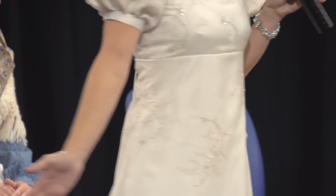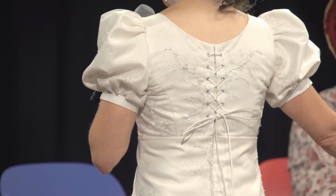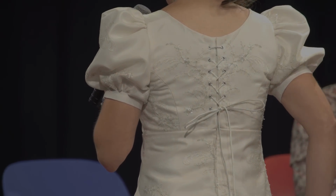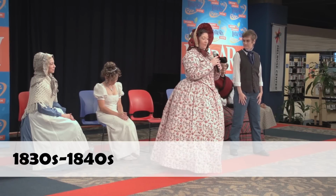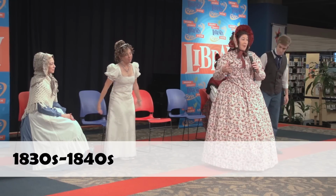In the back, we see closures such as eyelets to string the fabric closed. And we have also hooks and eyes, which were of the period. For the women's fashion, we have gone from the very sleek silhouette of the Regency era. Suddenly the fabric is back.